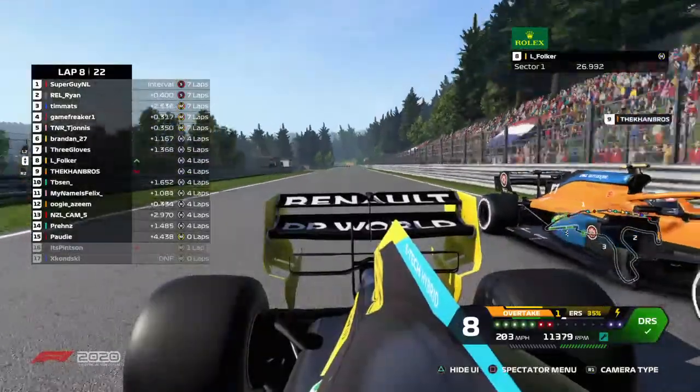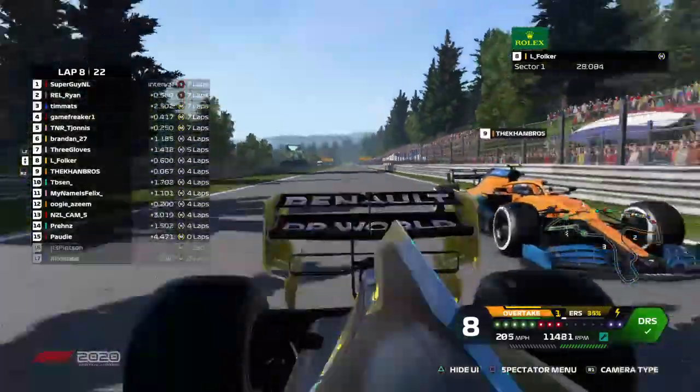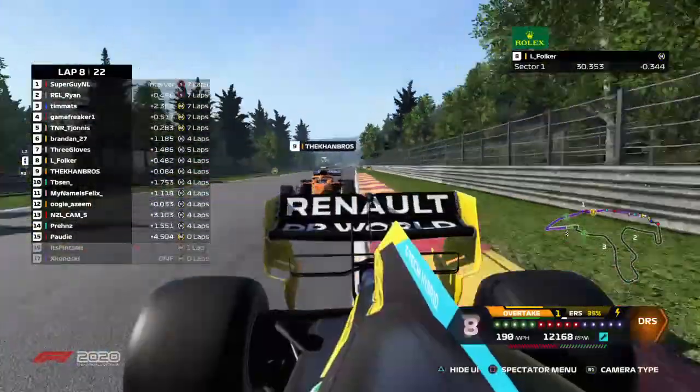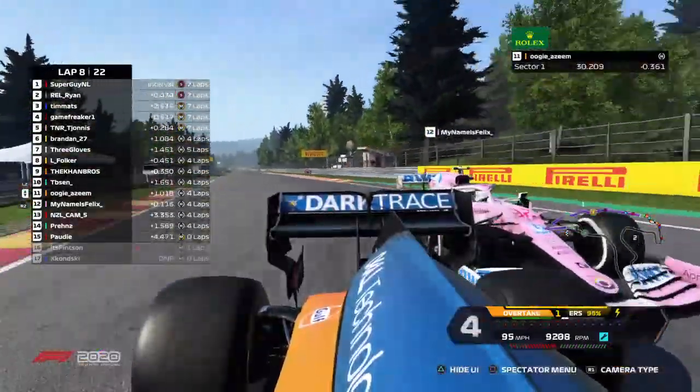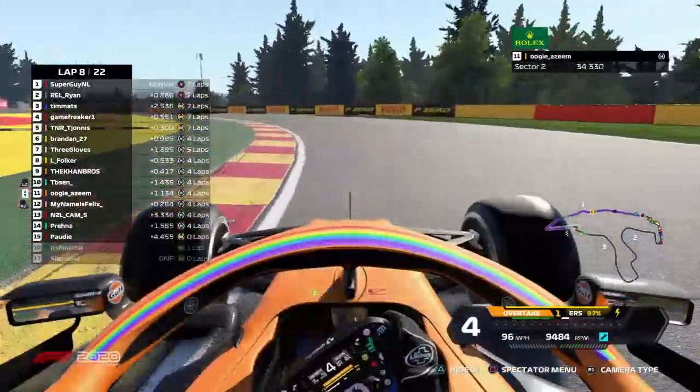Volker, Carnbros going side by side. Will there be a collision here? No, there will not. That is perfect. That's something in F11 we saw. They didn't know how to make it through there properly. Felix almost running to the back of Yuki Azim there.